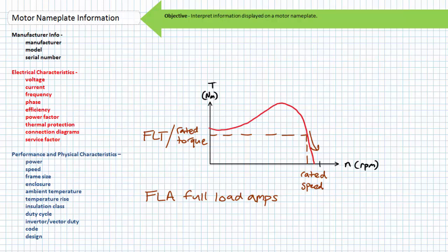If one loaded the motor less, the observed line current will be less than FLA. If one loaded the motor more, the observed line current will be more than FLA. Current draw in excess of FLA would be known as an overload condition. Momentary overloads aren't ordinarily an issue. However, sustained overloads produce excessive heat and may damage the motor insulation over time.